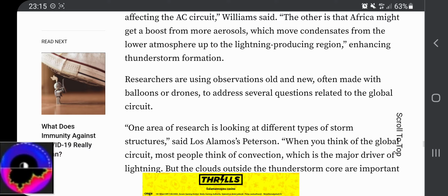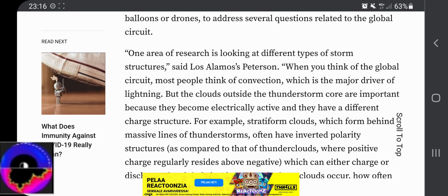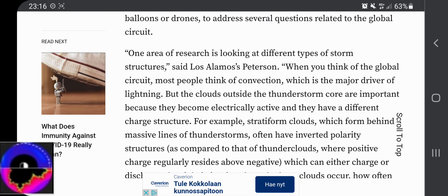Researchers are using observations old and new, often made with balloons or drones, to address several questions related to the global circuit. One area of research is looking at different types of storm structures, said Los Alamos' Peterson. When you think of the global circuit, most people think of convection, which is the major driver of lightning. Convection means when moist air is rising up.